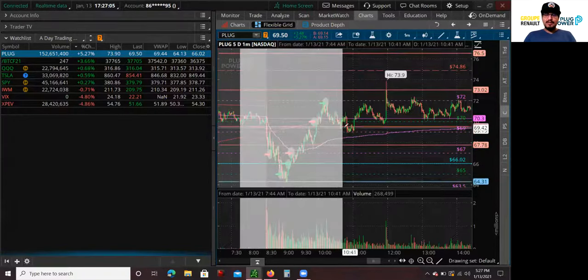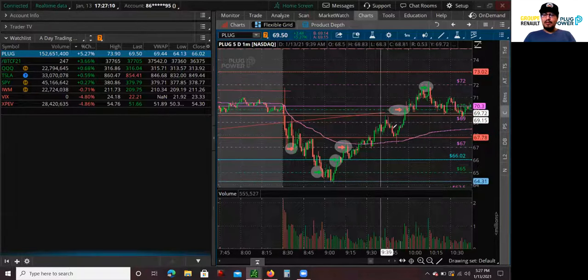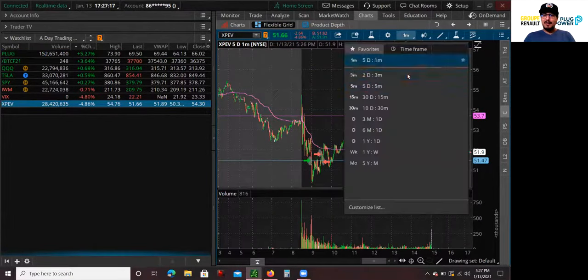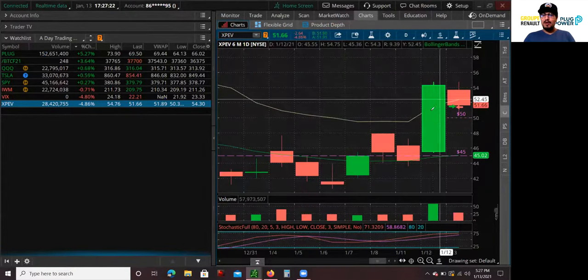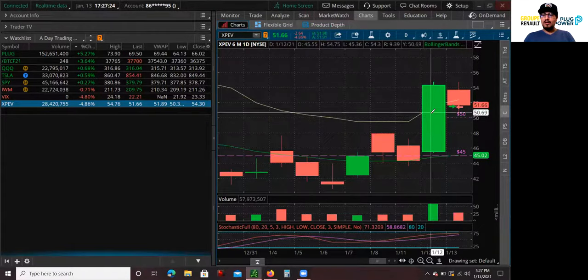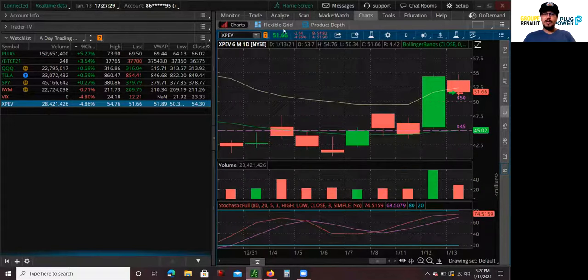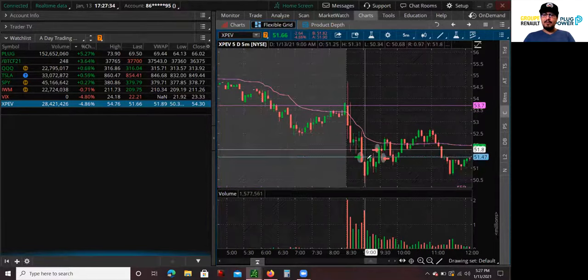On Plug, I do want to cover another trade. One of the reasons I let it get a little bit loosey-goosey on Plug stock was because I was also on XPEG. I did trade XPEG today, and the reason was pretty simple. There was a huge move the day before, some news, I believe they bought a company or they're raising money. So I was looking for a low hanging fruit, a second day continuation on a bounce of the pivot level. I did buy the pivot.